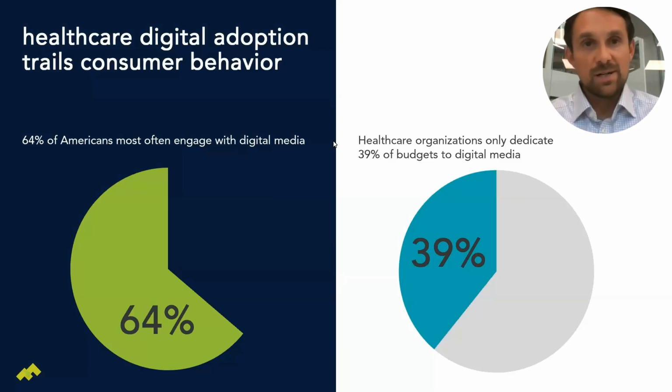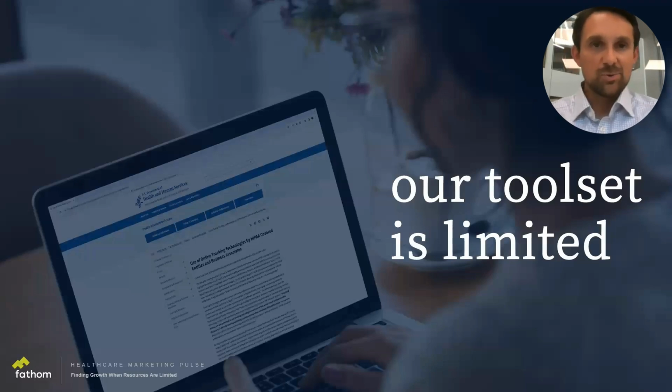We also know that there is a big opportunity for us in healthcare marketing to take greater advantage of that. So making sure that we are putting our dollars and our resources where our prospective patients and consumers are already interacting with digital media. And lastly, we know that our tool set is changing.